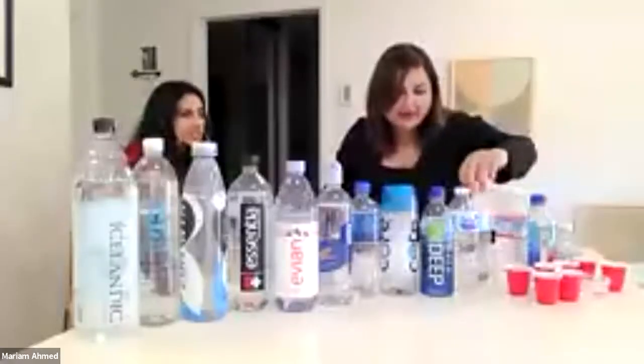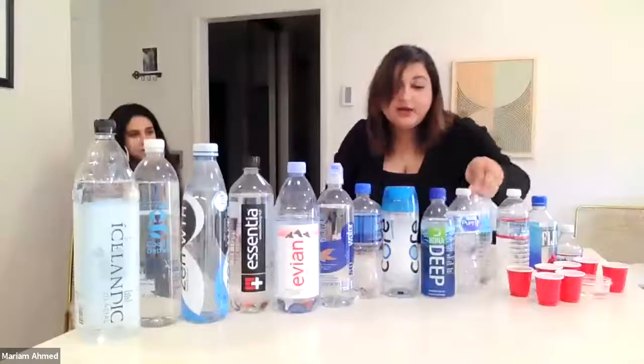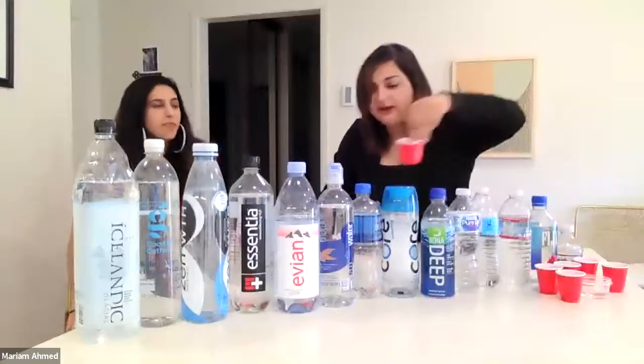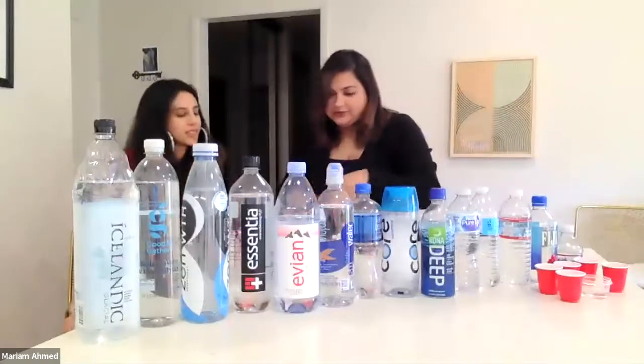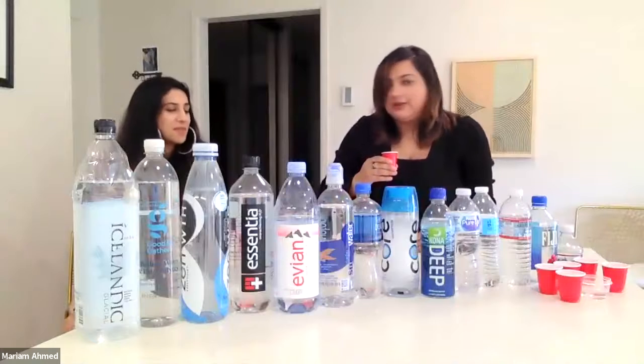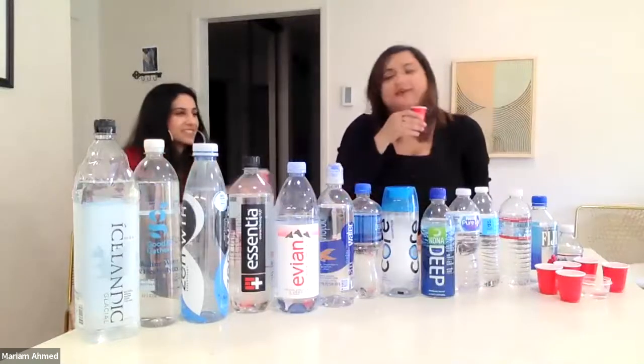Next up, we have the other Target brand, the Good and Gather, but not the alkaline. This is just regular. I'm getting purified. I feel pretty hydrated. I feel like we fill these shot glasses up quite a bit. I think each one's like a couple ounces. It's water. It's so good for you.